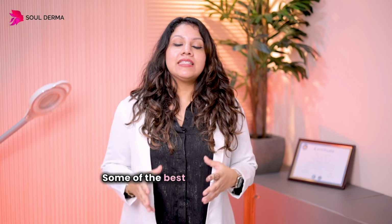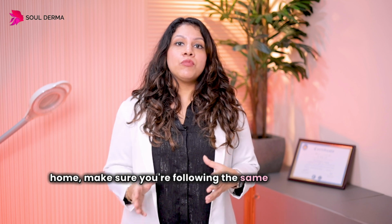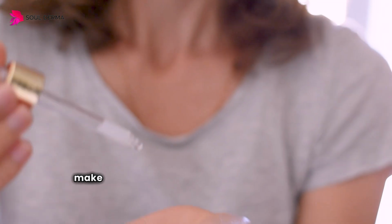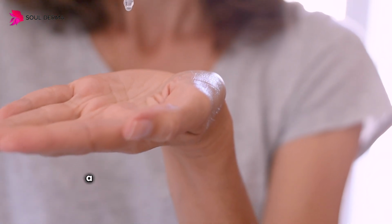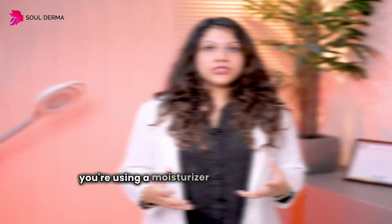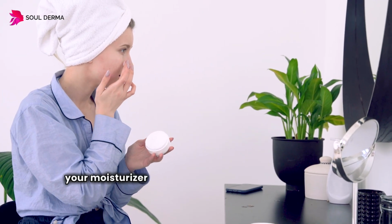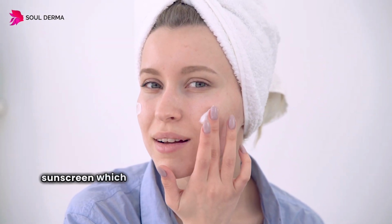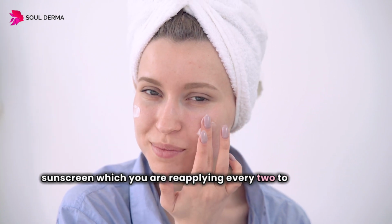Some of the best things you can do at home, make sure you're following the same routine, which means that make sure you have an antioxidant serum, make sure you have your anti-aging, whether it's a peptide serum or a retinol. Make sure that you're using a moisturizer, and you can step up your moisturizer with a ceramide-based moisturizer, and along with this, a good gel or cream-based sunscreen, which you are reapplying every 2 to 3 hours.